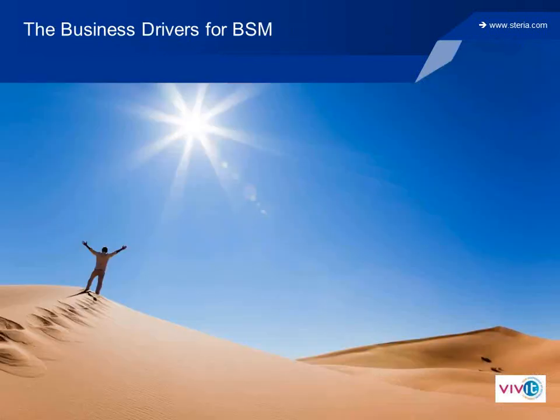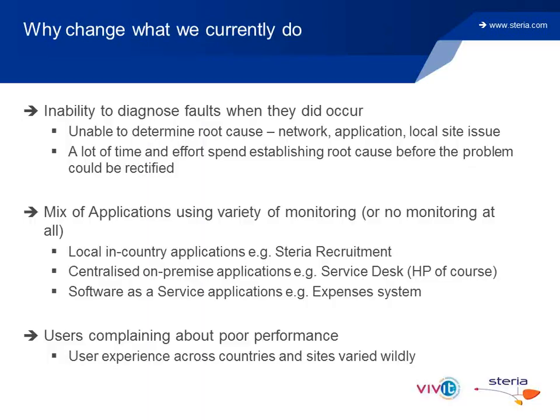So, the business drivers for business service management. There were probably 3 key drivers for changing the way we worked. Firstly, our customers, i.e. our staff, were reporting issues, and we were essentially using our own staff as the monitors.